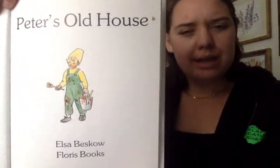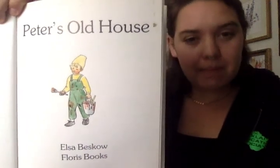Peter's Old House, written and illustrated by Elsa Bascal. The author writes the book. The illustrator draws the pictures.